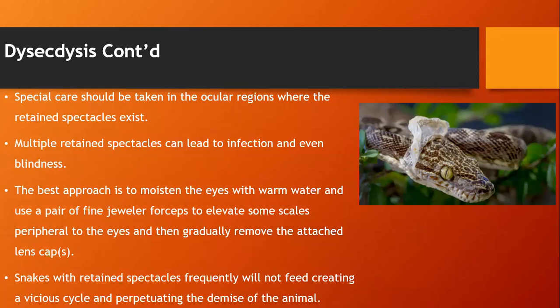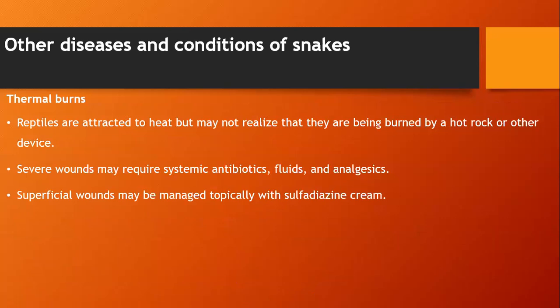Other diseases: thermal burns. Reptiles normally, because they are cold blooded, are attracted to heat. But they may not realize that they are getting burned by a hot rock or other device, and that will lead to thermal burns.